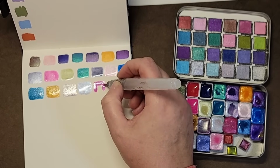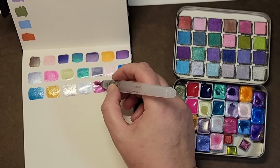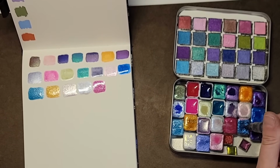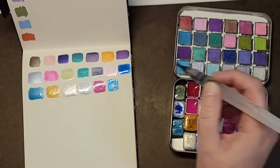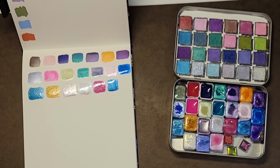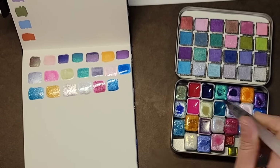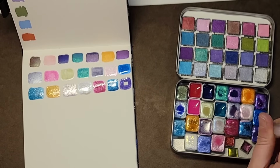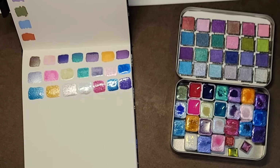Now we've got this pink. Look at that. Gorgeousness. Oh my gosh, I'm so pleased with these. Look at this one, you guys. I mean, come on. Look at that. Look at that goodness. Okay, let's move to purple with some gold flaking here. Oh, wow. I see you. Oh, yes. Gorgeousness. Okay.